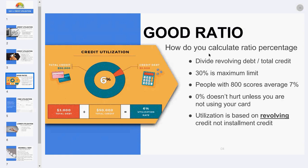Absolutely. All right, let's talk about the good ratio. How do you calculate ratio percentages? All right, you guys, and we're going to break this down to where everybody can understand it. What you do is you divide your revolving debt by your total credit. Now, before I keep going, let's explain to you what revolving debt is, and then let's explain to you what installment debt is, you guys, because those are the two different types of debt that you can have, okay? So we're talking about the revolving debt, but let's go ahead and explain that. Give them the definition of both of those.